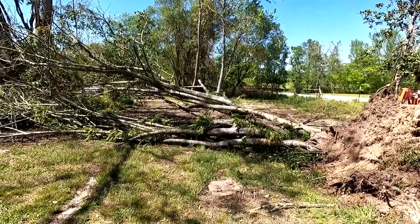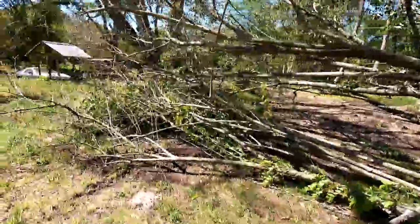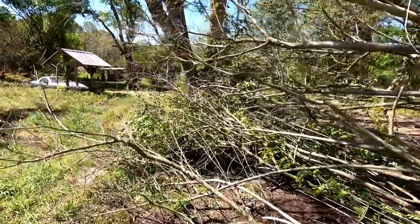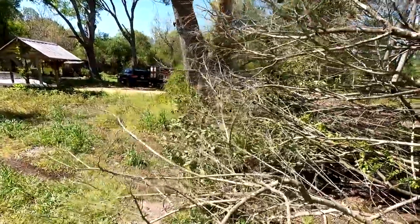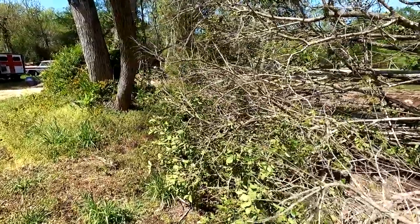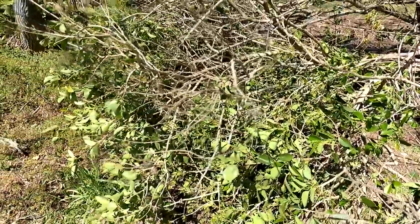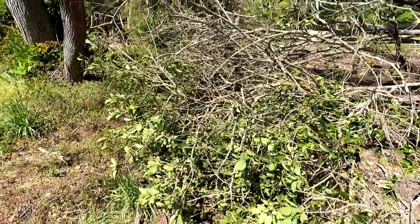Look at that. And this is, I looked it up earlier. This is a type of privet. It is a tall, glossy privet, or wax leaf privet. So it has a little bit different kind of leaves on it than the other privets, but it is just as invasive.